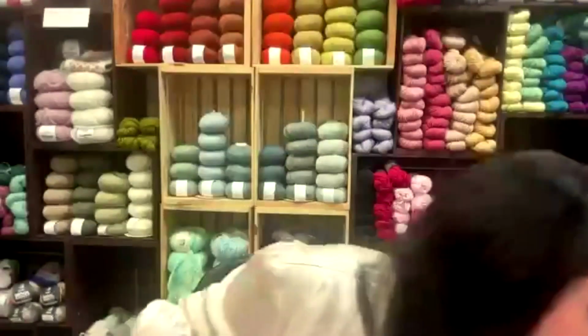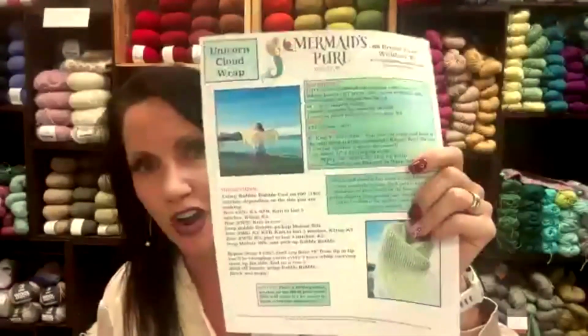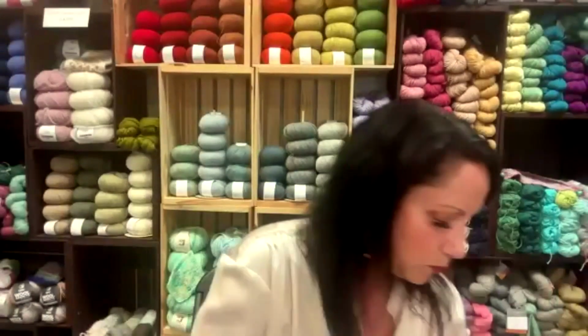But I worked on a pattern from Mermaid's Pearl. They're out of Rhode Island and they have great stuff. So Mermaid's Pearl has this Unicorn Clouds wrap pattern. So I've been working on that, kind of just trying to get this thing going. But it's just a real light, nice, easy thing. If you're at a restaurant, throwing things across your back, because down here we don't need the heavy, hot sweaters. We're always trying to find things that have some linen or are a little bit lighter, because we have like 3 days, and we're like, hey, everybody, take out everything you've ever made. It's time, and that's what people wear.